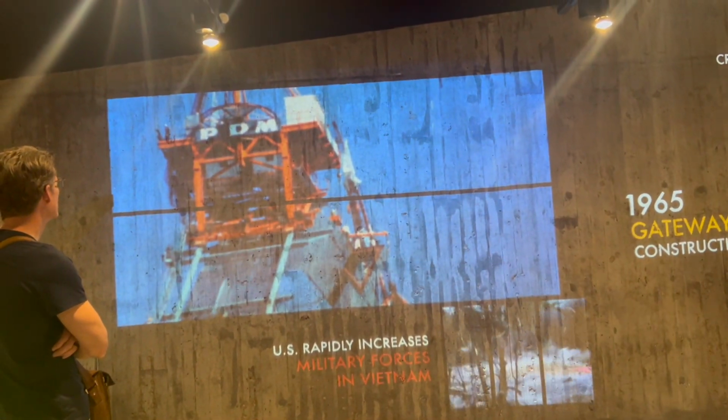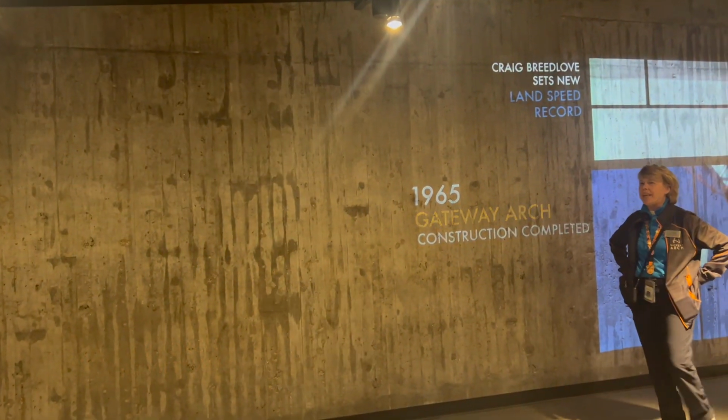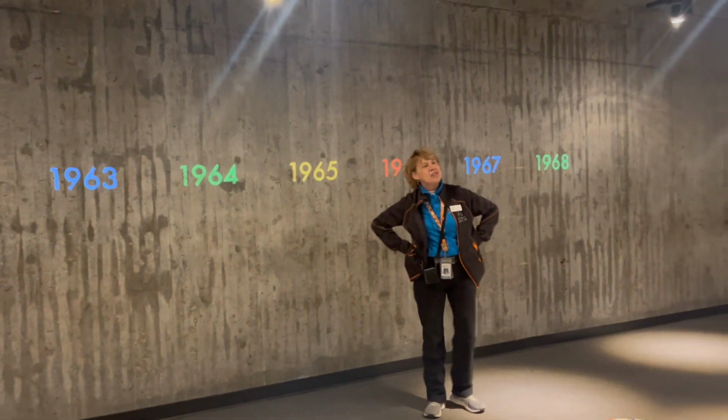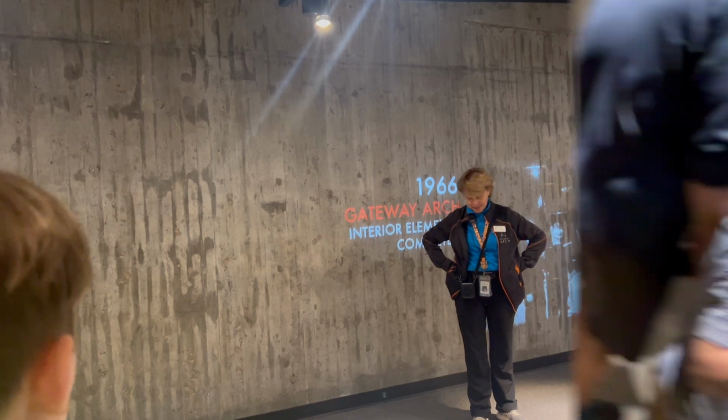In 2018, we went from being Jefferson National Expansion Memorial to being Gateway Arch National Park. So you're standing in the 60th and the smallest national park in the United States.